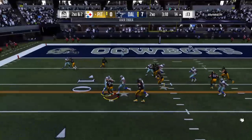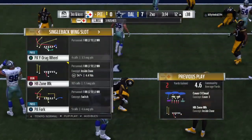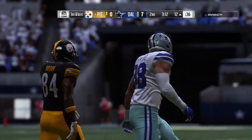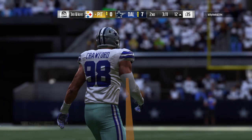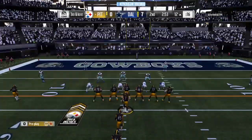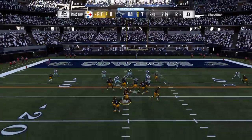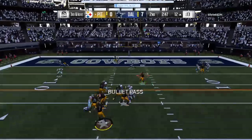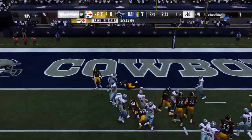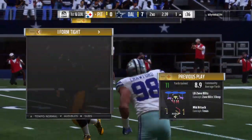Now Bell. This carry, despite the extra effort, will be stopped short of the 10. It'll be a gain of 2 on the play, but they'll remain a few inches short here with 3rd down looming. Now it's Roethlisberger. That is caught at the 7-yard line. And oh, he coughed it up. So they escape, so to speak, maintaining the football.